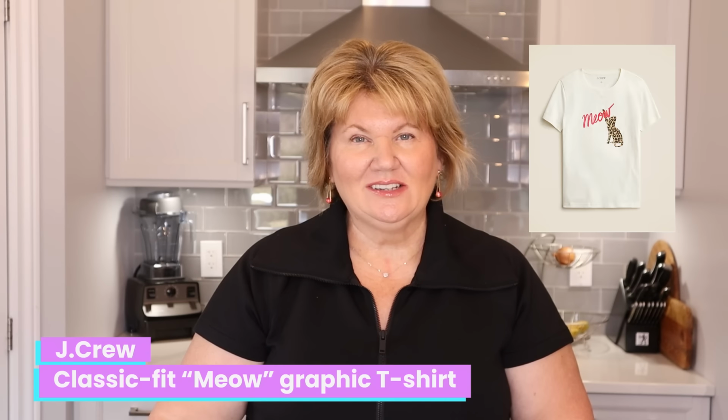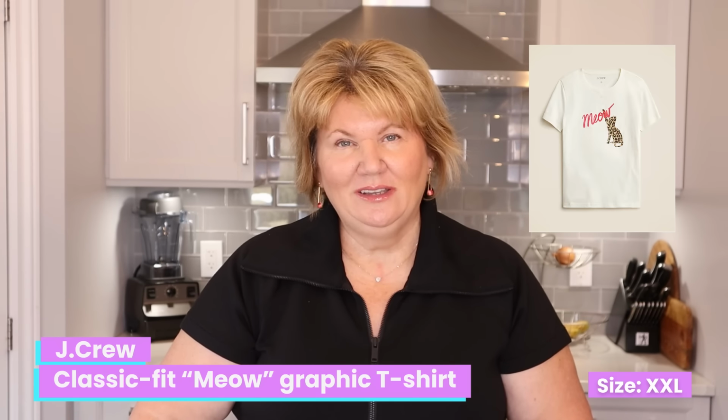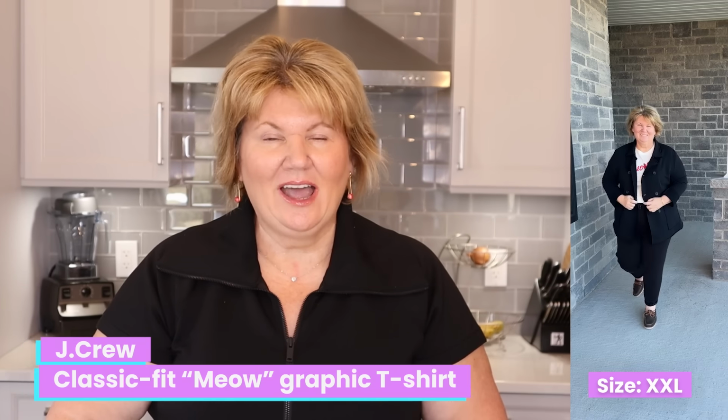I also love this adorable Meow t-shirt that I bought a few months back from J. Crew. They still have it in stock. I think I'm wearing the XXL. I do wish it was in a V-neck, but it's still cute. I had to have it. I love leopard print. I love cats, and it's buddy approved. So it's going to be a cute t-shirt to wear this spring with jeans and even shorts.